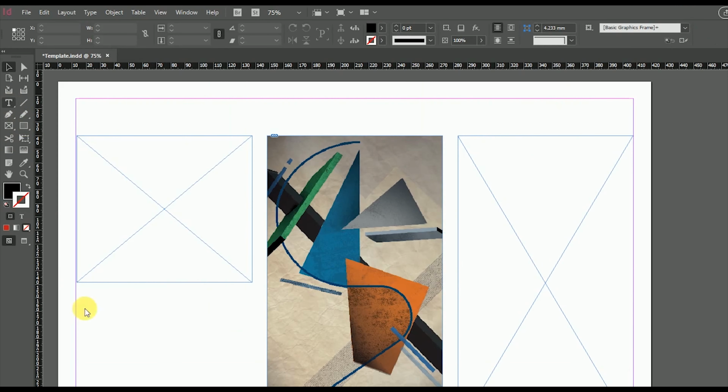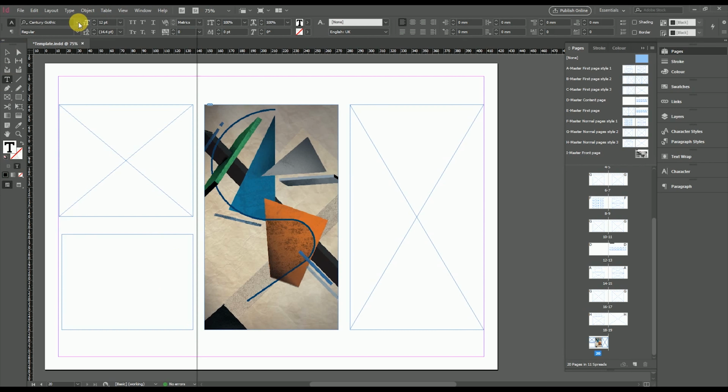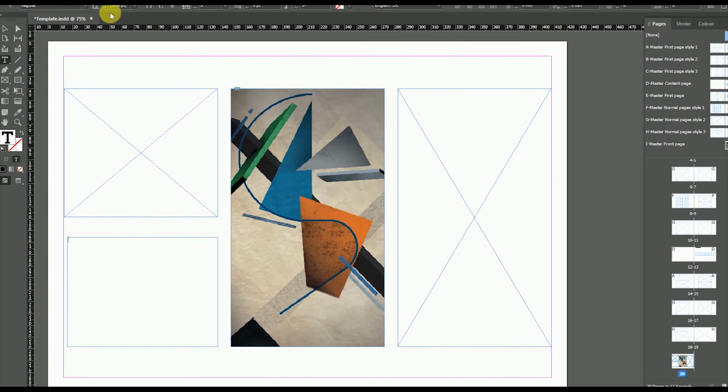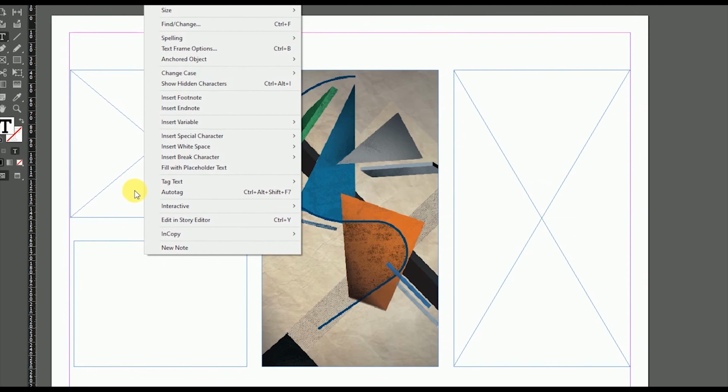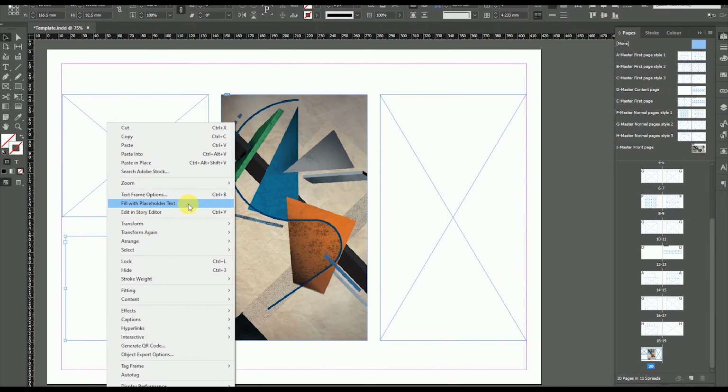To add a text box, you will need to use the text tool or click T and create whatever shape you want. You can also go to the top left and find your fonts. To see how it will look with text, you can click on the box, right click and click on Fill with Placeholder Text, and it will fill it for you.